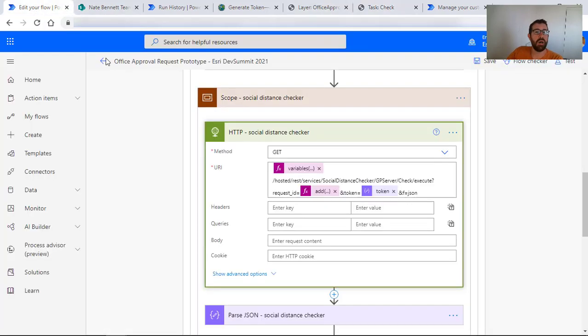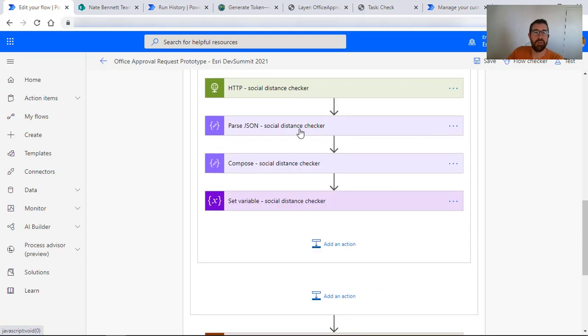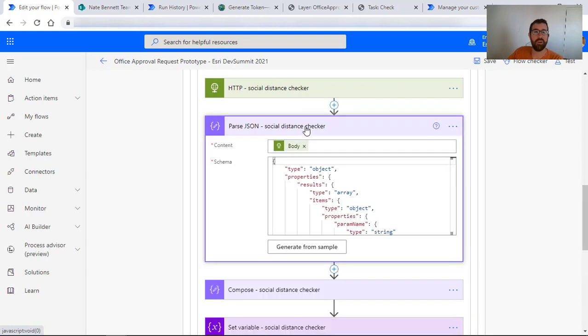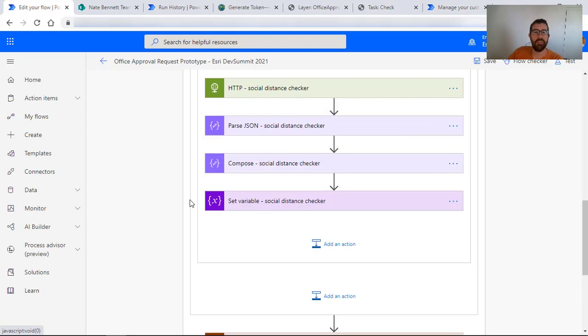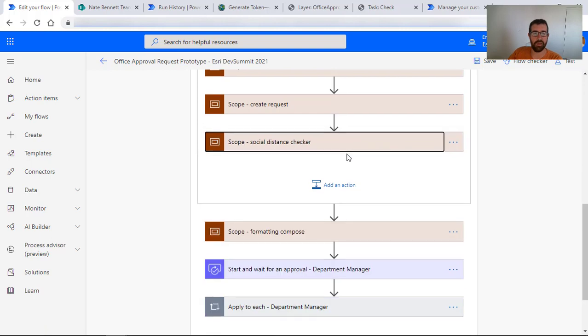And from a Power Automate perspective, all we need to do to make that request is pass up that request ID, as well as a token and a format. This is a very simple GET request, so really all we're doing is passing in some queries to go along with the URI. And then based on the results, we're going to parse the results from the social distance checker and then store those variables that we'll use in the approval details, so that management and operations can see those results and use them as they're making their decision.